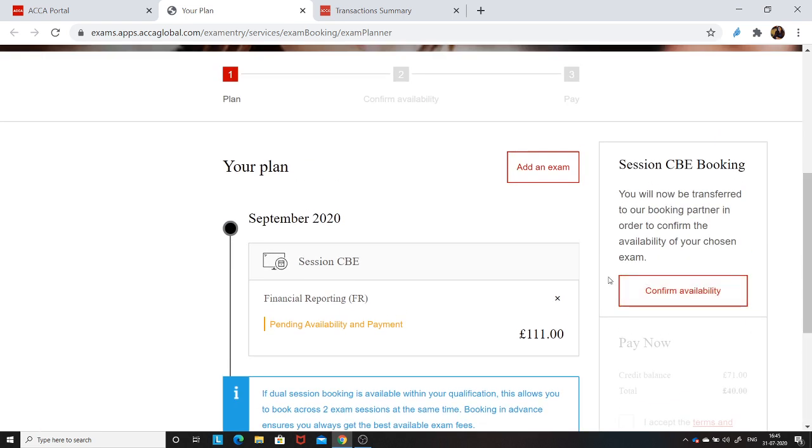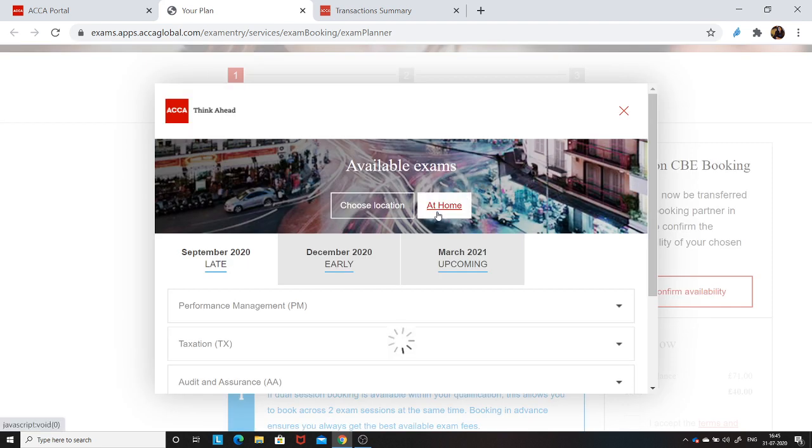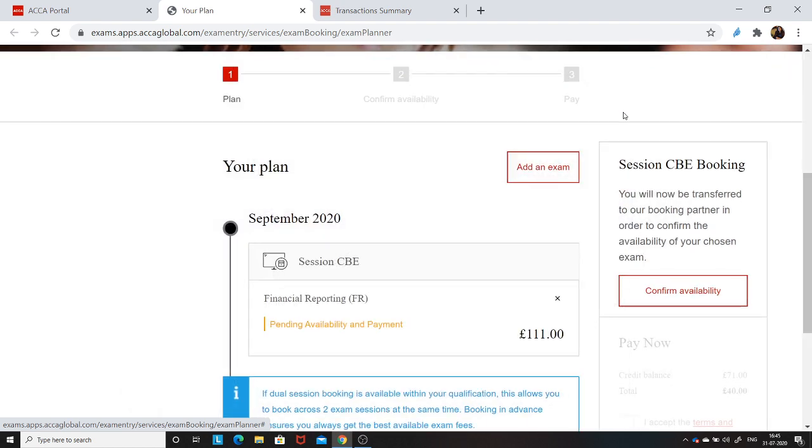What I did was I added an exam and I went to At Home. So this is the option where I'm supposed to go. I have to go to At Home and then select the exam, and that way I got this FR exam here. And then I'll go to confirm availability.